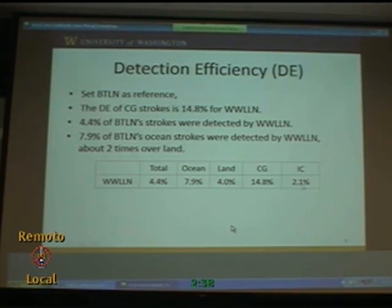Here it is about 2.1%. And why will WWLLN have a lower detection efficiency for in-cloud strokes? That's because the in-cloud strokes usually have a low energy, and in a long-range detection, the signal for the low energy will be weak and it's harder for us to detect by WWLLN. That's why WWLLN has a much higher detection efficiency on CG strokes than IC strokes. And then we also find that the ocean detection efficiency is about 7.9%. It's about 2 times the detection efficiency over land. That's because the attenuation of VLF signals is more on land than on the ocean.